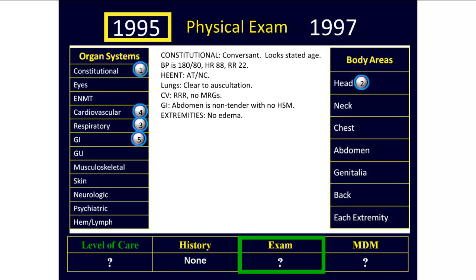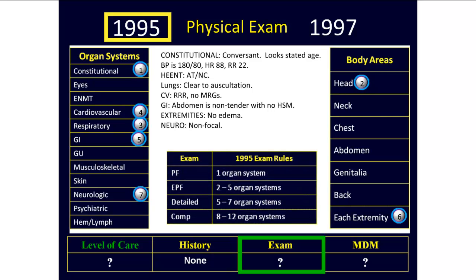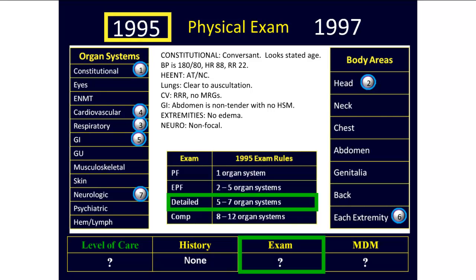Then he says extremities, no edema. Technically, you could possibly get credit for examining the 2 lower extremities here, and then neuro non-focal, which would give you the neurologic system. This adds up to 5 organ systems and 2 body areas, which means when using the 95 guidelines, this would qualify for only a detailed physical exam. I think the doctor underachieves on this physical exam simply because of formatting and labeling errors.